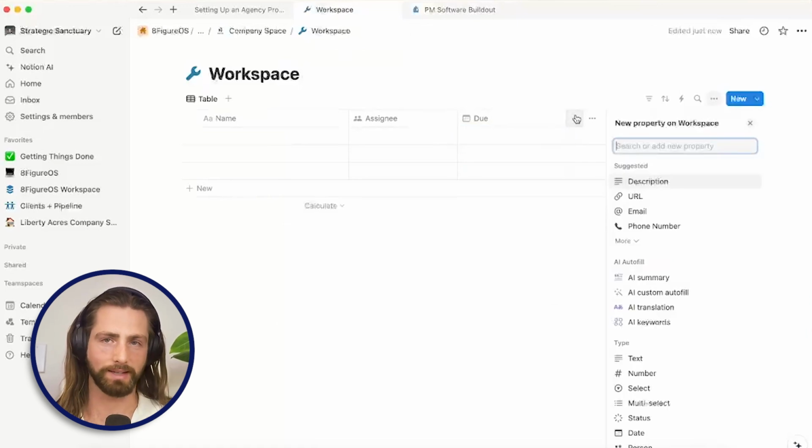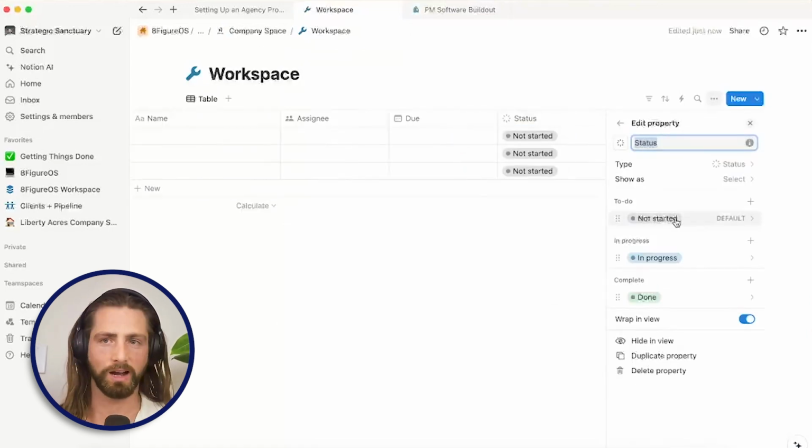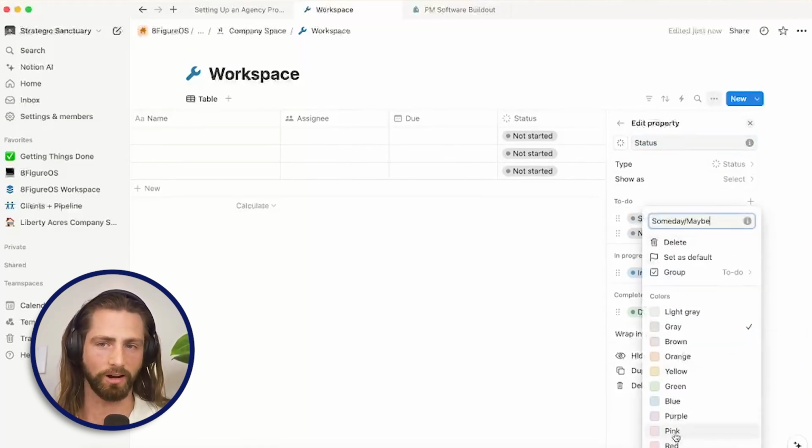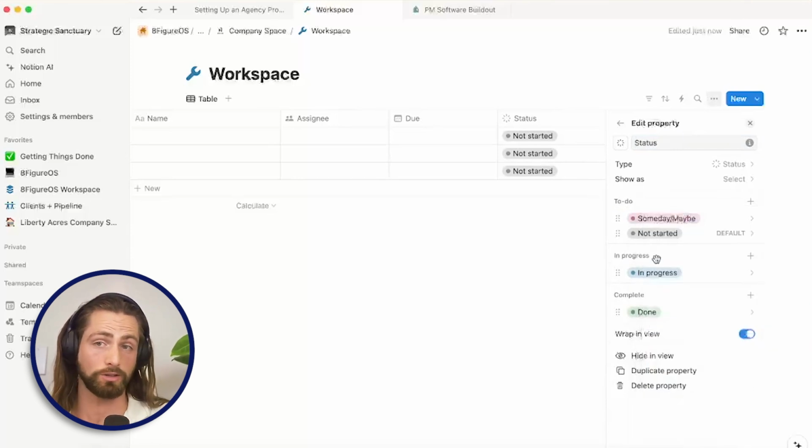We're going to need to have a status. So when you're setting up the status, it comes with the default of not started, in progress, or done. I like to have other statuses in my workspace. For example, someday. These are tasks that aren't necessarily on the list yet, but you might want to do them at one point in time.